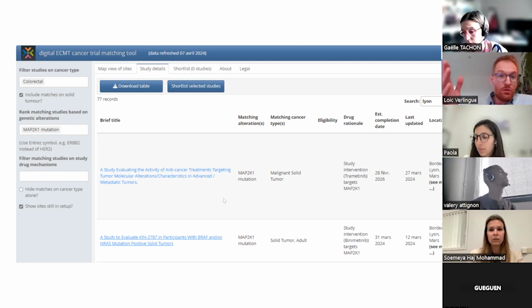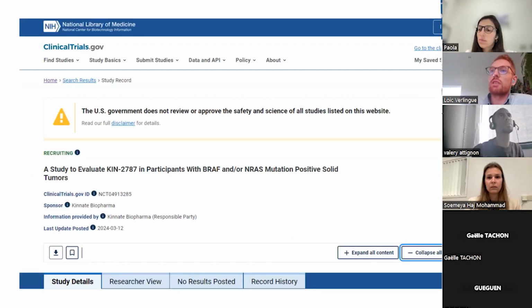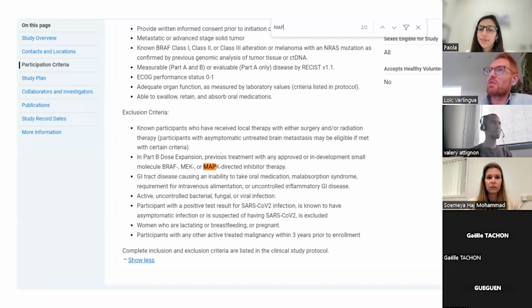So this is good. Still, there is this status of the cohort. Could we enroll new patients in the cohort, or should we wait for analysis? In this case, we should wait for analysis. And there is another trial, KIN-2787, that was proposed by the tool. It is phase 1, but just to show you that when we click on that, we go to clinicaltrials.gov, which is a reference database. Marine did the search, and when you search for where MAP3K1 is present, in fact it falls into the exclusion criteria. So this is not an inclusion criterion, this is an exclusion criterion. The message behind that is beware of those tools. Given how they are built, they can sometimes give false results, and we should always check.